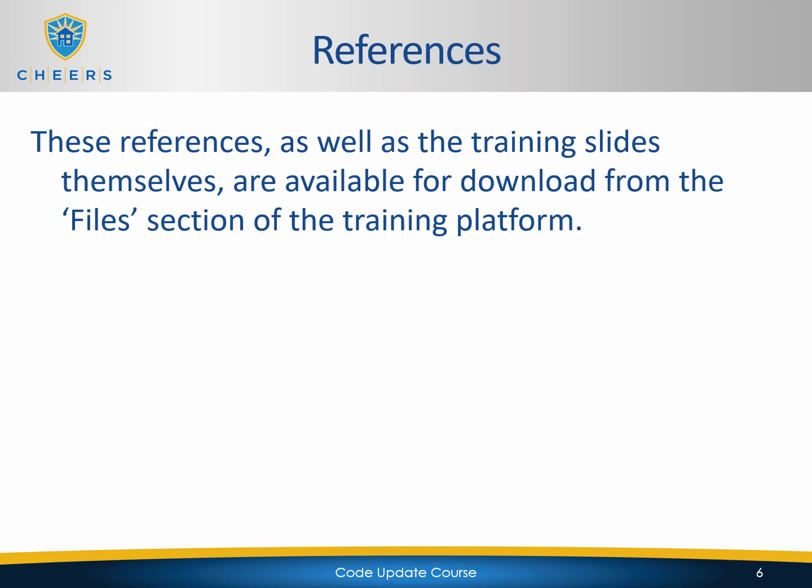These reference materials, as well as the training slides themselves, are available for download from the file section of the training platform. Highly recommend you download those and keep them. They'll be available as a PDF, so you can keep them on your computer for access and reference later down the road.